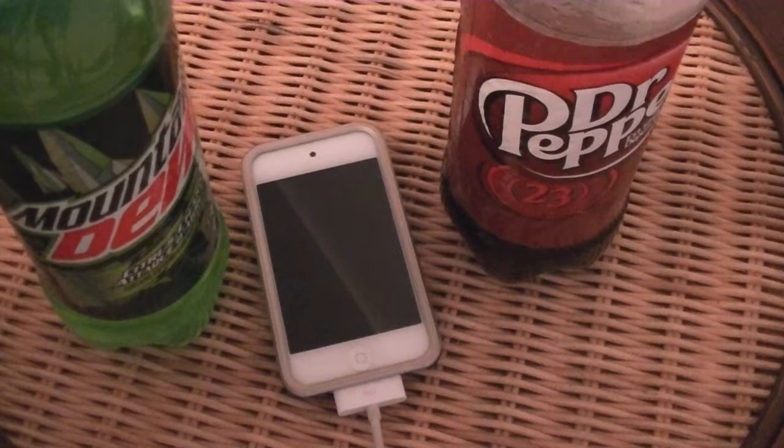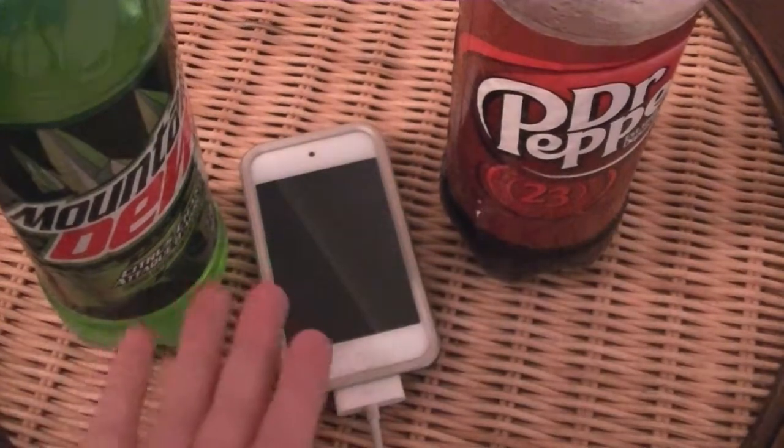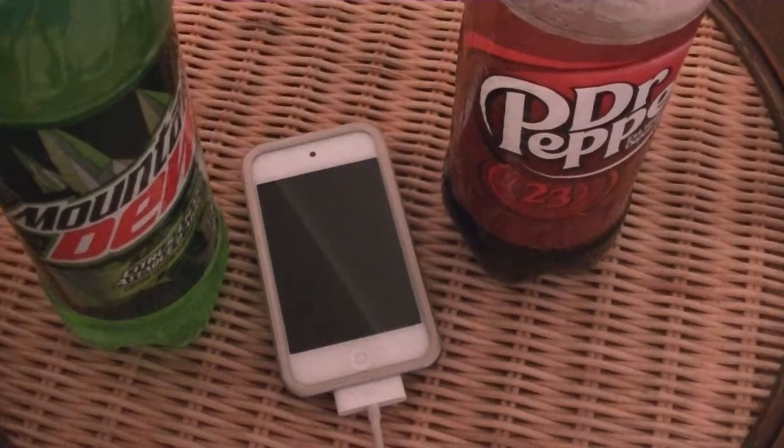And if you're wondering why the pop's beside my iPod, it's just because those are my two favorite kinds of pop. Right? Number one, well, no, actually it's not. I just like Mountain Dew a lot, but sometimes I get sick of it. But that's what I'm drinking right now. But that's my favorite kind of pop, and then Coke. So that's besides the point.